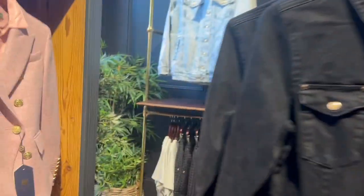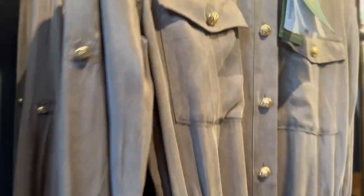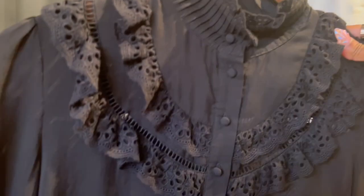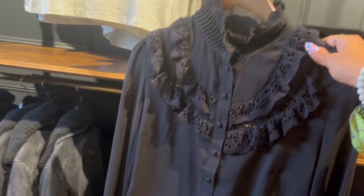Let's go around and have a look at the silk satin. I wonder if it's silk actually. It's 166. Oh, it's so beautiful. Lovely Victoriana blouse. Look at this blouse. Beautiful. You can't really see the colour, but it's a jet black.